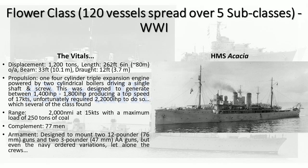A total of 40 vessels, which were designed as submarine decoys or Q-ships with hidden guns and a mercantile marine appearance.